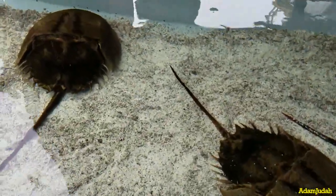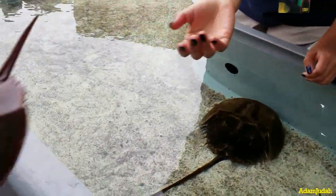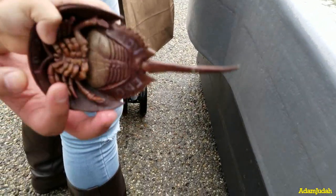Now, one thing you can do to avoid this... Oh, yeah, horseshoe crab. Because of the shape, probably. Look, a horseshoe crab, I don't know. Yeah, see, there's a toy. There's a plastic one. Yeah, that's a horseshoe crab, a plastic one. A model of it. See? Let's give it to her.